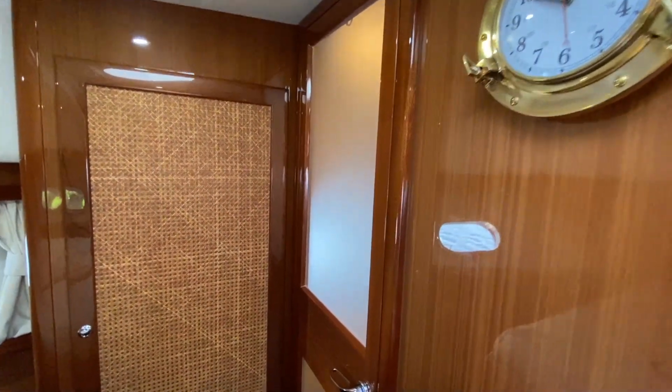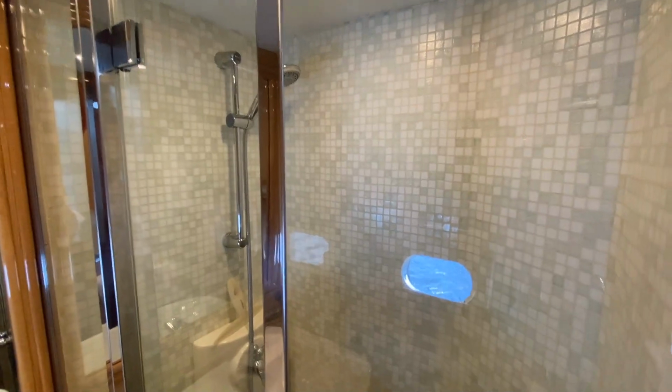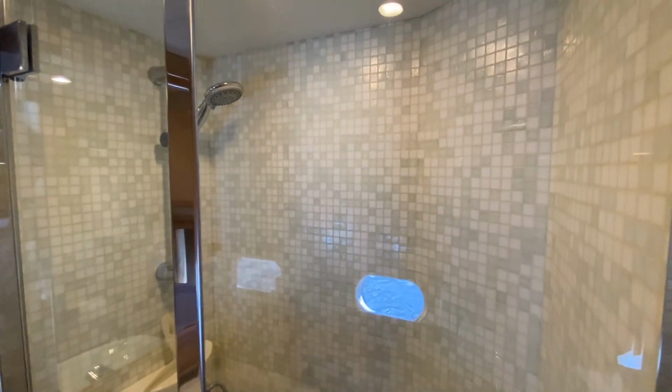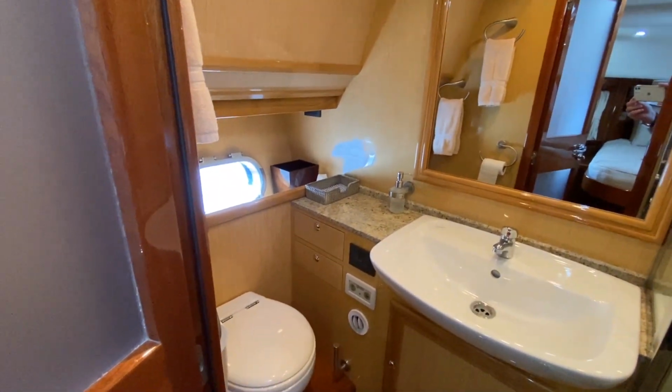And that will bring us to our master head, and I'll go ahead and open up and give you a look. You'll see a very large stand-up shower. Once again, very elegant presentation. And then a very roomy head.